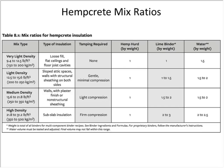So obviously, as you move into the more dense mixes, the cost of the lime goes up for the amount of area or cubic volume that you're filling. And you can see also that the amount of tamping required is noted there. So when we're doing the lightweight roof mixes, we're not tamping at all. We're just pouring it in loose.